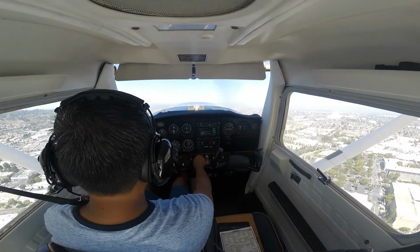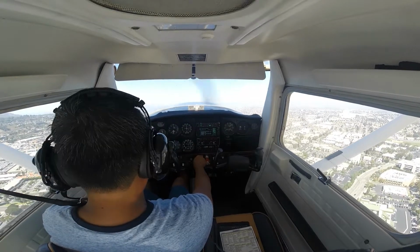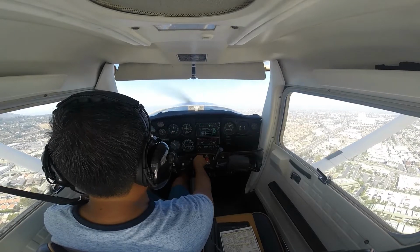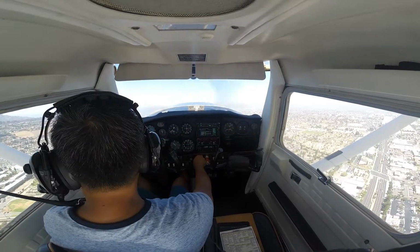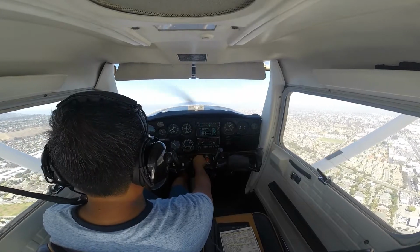November 85 Bravo, extend upwind for 1 mile, and at 1 mile your crosswind turn is approved. Extending upwind for 1 mile, that's 85 Bravo. 710, number 2, final runway 2-9 right, clear to land. Upon landing, you'll be looking for a flight test. Affirmative, we can go.